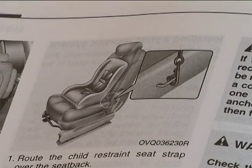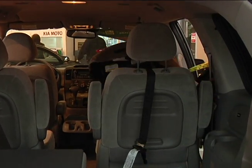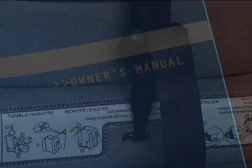For older children in a forward-facing car seat, it's important to use a tether strap. The strap can be found at the top of the car seat and must be attached to a special anchor in the vehicle. The vehicle manual will tell you where it's located.